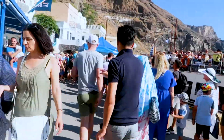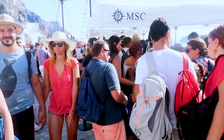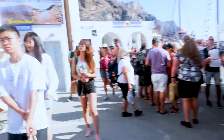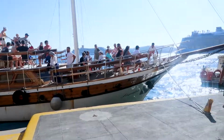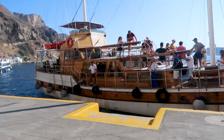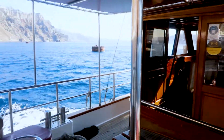So this is it. We opted for a cruise, but unfortunately, the boat left us due to the long queue for the cable car. So if I were you, I would be queuing for at least an hour to two before your trip. Luckily, another batch with the same company came and took us to where our boat was.